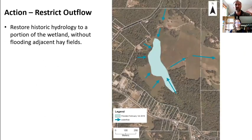In terms of restricting the outflow, the wetland is basically located in a bowl. So we have lots of inflow from different directions, but just the one outflow located right here. And this area in blue was the peak flood as recorded in 2018. And so our goal was to extend the period of this, what was transient flooding, to stay wetter throughout the summer without increasing the area that it was flooded, because there is hayfield and pasture lands around the wetland.